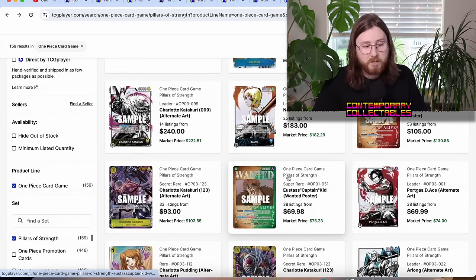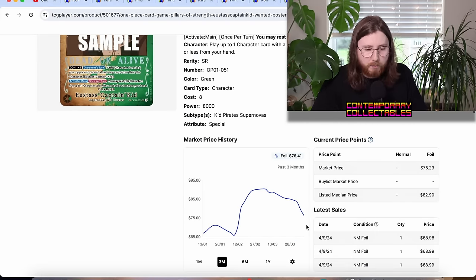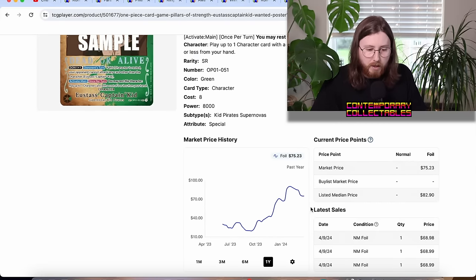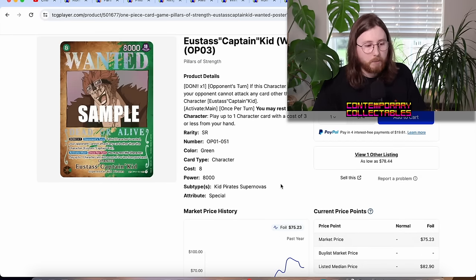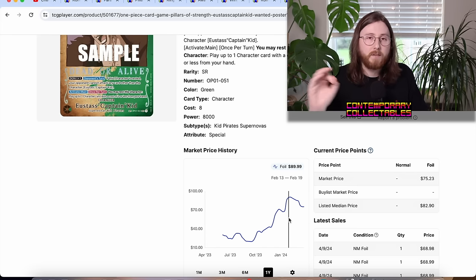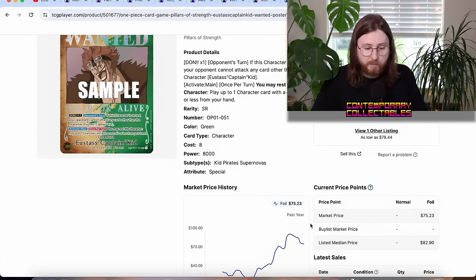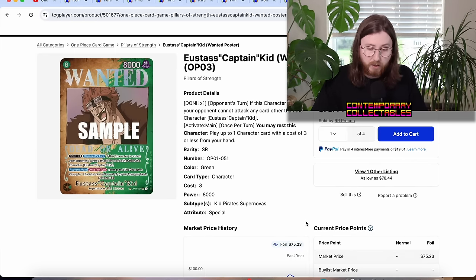And Pillars of Strength, as I mentioned before, is in that gray zone. There hasn't been that much revealed about what's happening with Pillars of Strength. So until we find that out, these prices are still going to be extremely high. Okay, now we're looking at the Captain Kidd wanted card, and market price is $75, which is down from $90, which was again in mid-February. Again, we're noticing mid-February was like the all-time high for most of these cards. That's when all these prices were extremely inflated, and especially green cards.